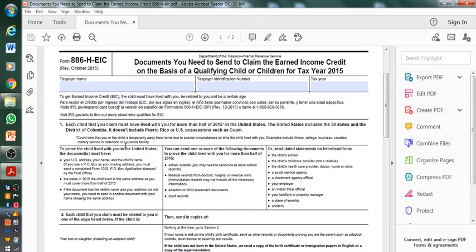The EIC, the child must have lived with you, and it has to be a certain age, obviously. Certain exceptions do count, but usually the child has to be within a certain age group. But keep that in mind. Each child that you claim has to live with you more than half of the year in the United States. The child cannot be in a different country. If the child lives in, for example, Switzerland, and has been there for more than a year, you can't claim the child on your tax credit. There's no way, because the child doesn't live with you.